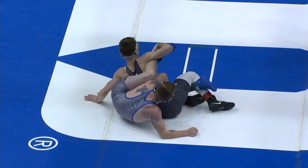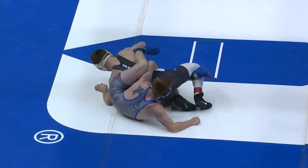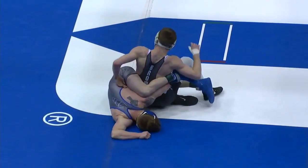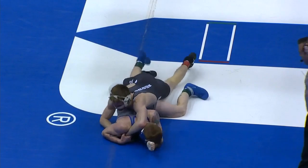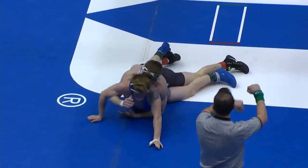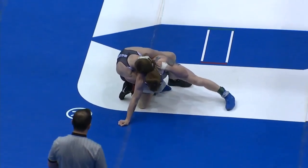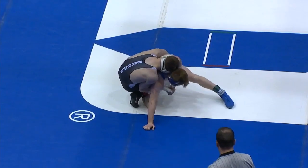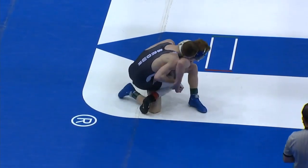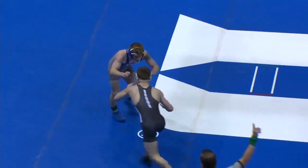Keeley hooks that ankle. We're working to get the left leg of Campbell out of his way. Work for that reversal. There we go, 2-point reversal by Keeley. He now leads 10-4. Campbell's working to get hand control so he can stand up and get that escape. There he goes, 1-point escape for Campbell.